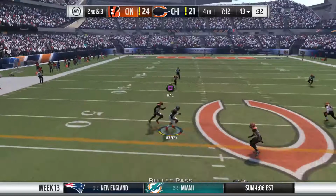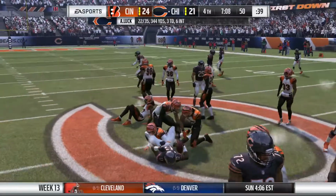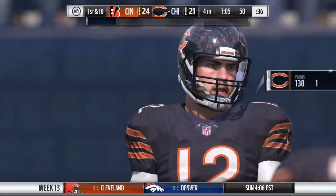To throw on second down is Locke. Jeffrey reels it in over the middle, and he'll get it out to midfield. Looks like they'll spot it right at midfield at the 50.